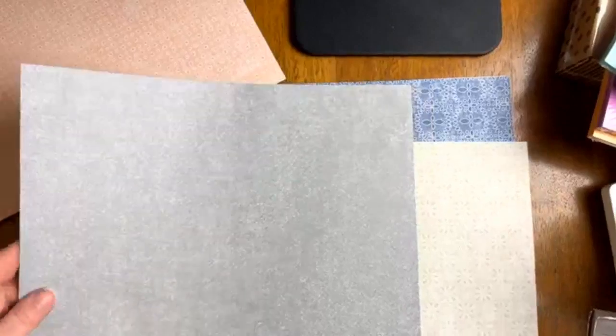Okay, so here we go. And here's the other side. I'll get back to you on this, but I'm pretty sure that's what that color is.